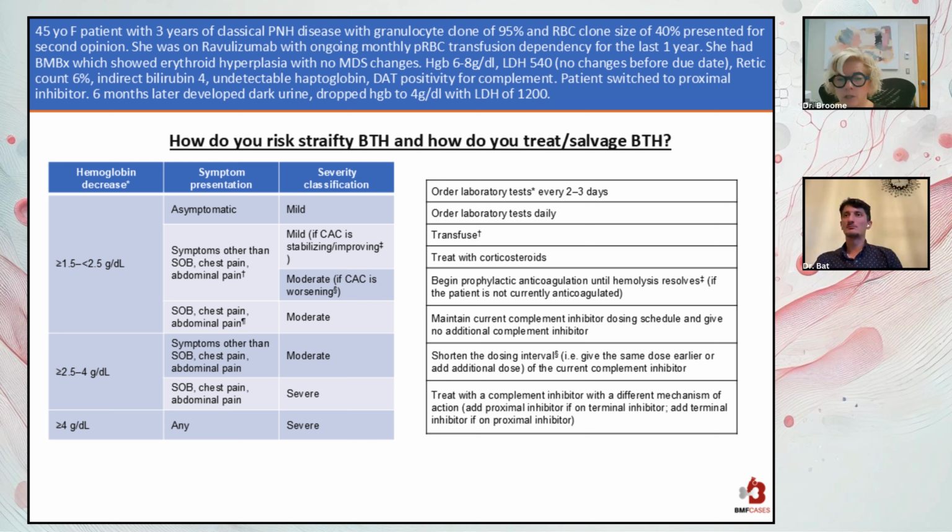So you're monitoring patients very carefully, right? Daily, every couple of days. You can absolutely transfuse patients. I'm personally not a big fan of corticosteroids, but that's available to us. Prophylactic anticoagulation, I think, is really important to think about, especially if the patient's not currently on anticoagulation, and continuing that until you feel very confident that that breakthrough event is under good control.